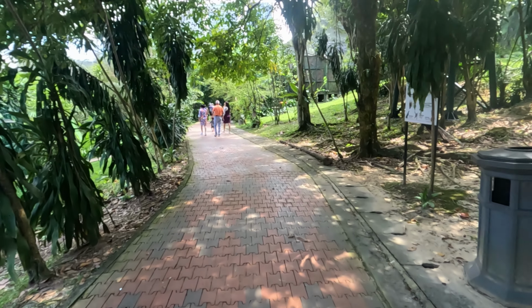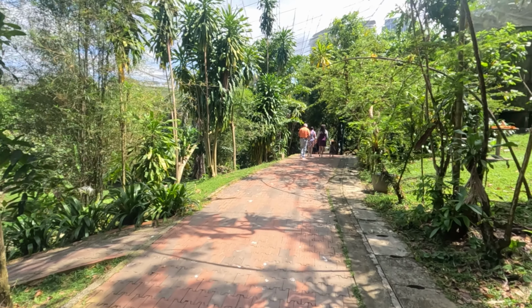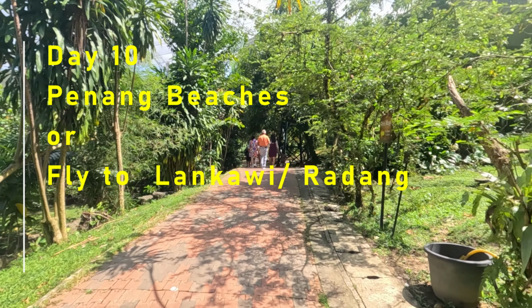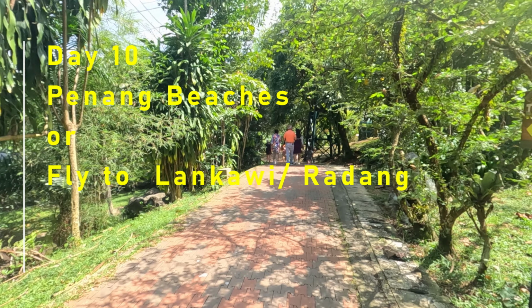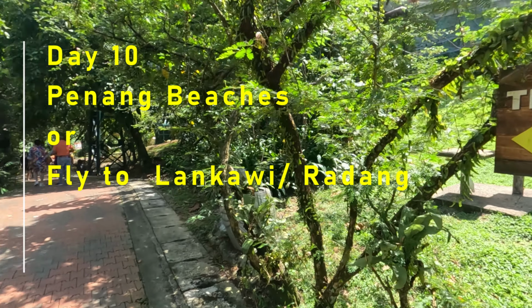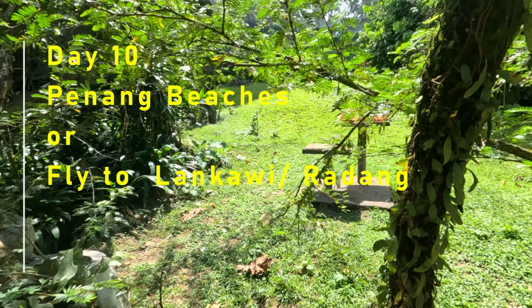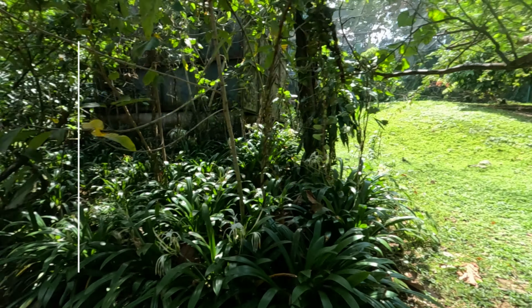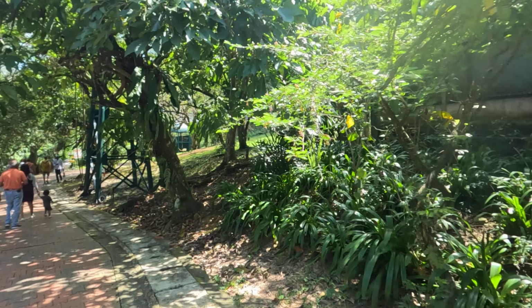Day 10. Now it is your choice if you want a beach vacation, or you like to explore the beaches and islands in Penang, or fly to a beach paradise like Langkawi and Redang. If you prefer to explore the beaches, staying in Penang will be the best choice to cut short your expenses and avoid getting exhausted with a lot of travel.